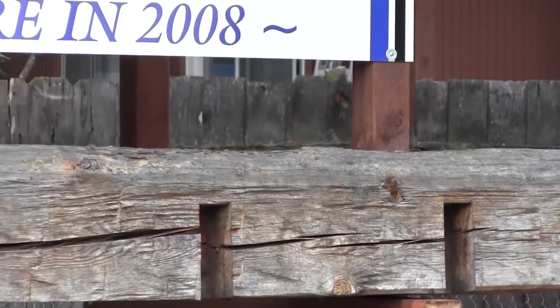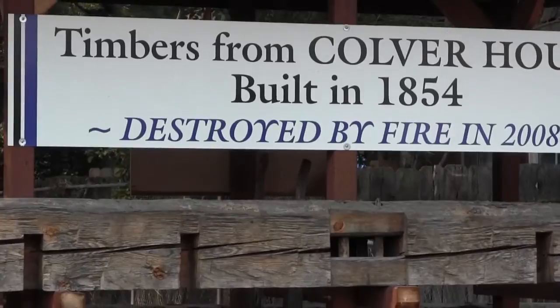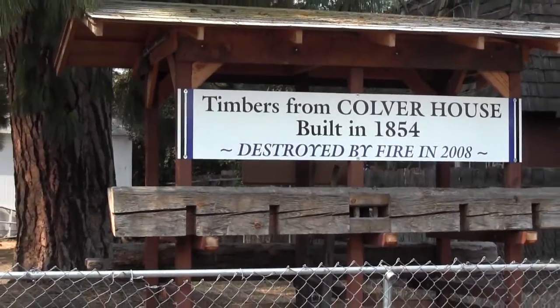It burned in the middle of the night. The gentleman that owned the house had to jump out of the second story window to get out, he and his wife. It was really a sad day.